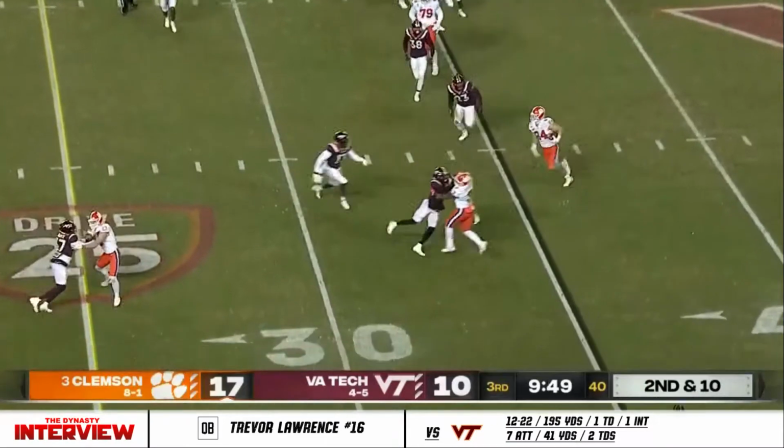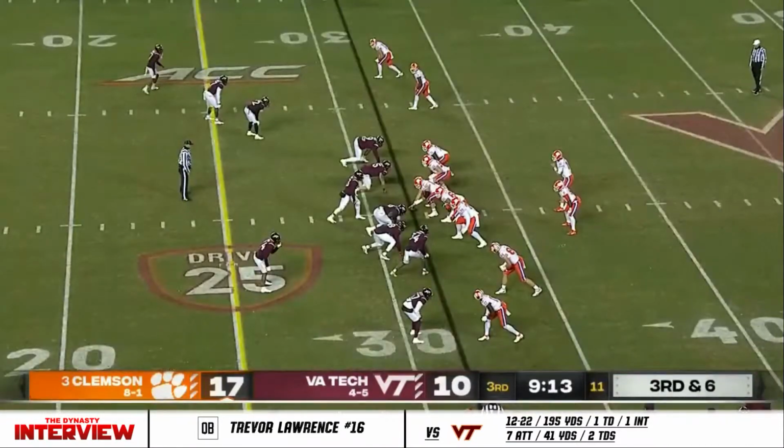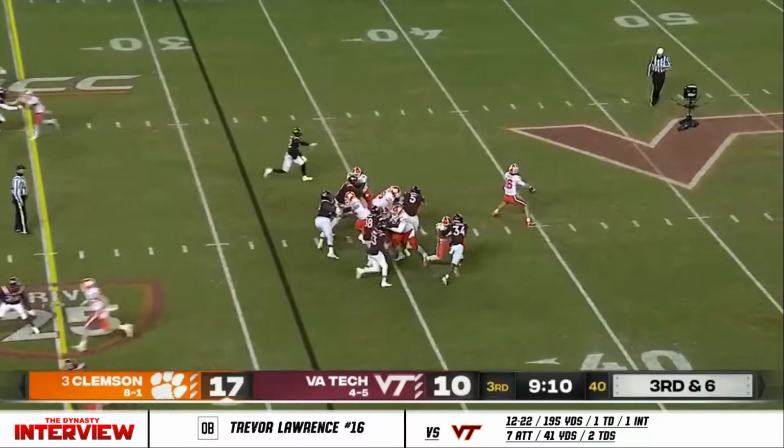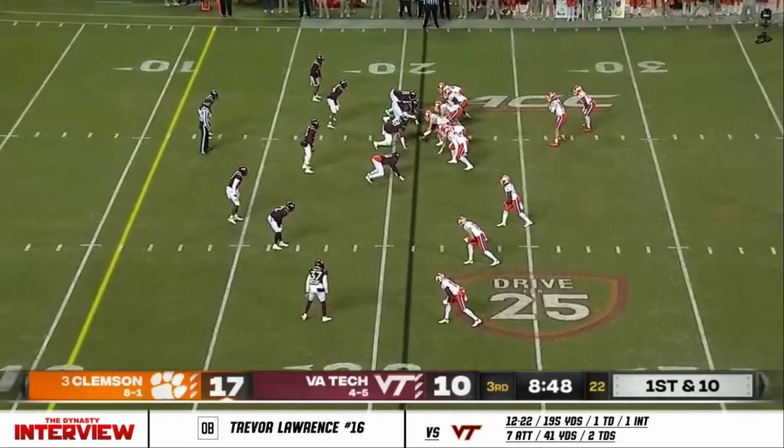Fake it to ETN, flip it in the flat. Allen bounces off a man. More playing aggressively. On 3rd and 6, they bring some pressure. Ball out, catch made. Spector for the first down.